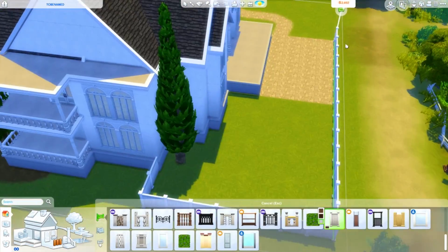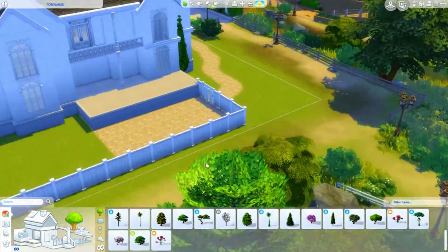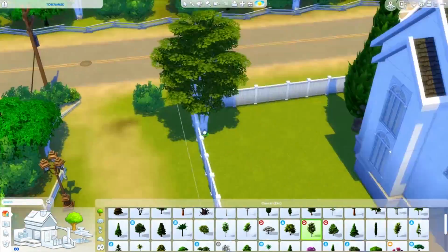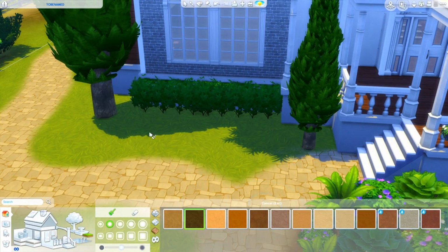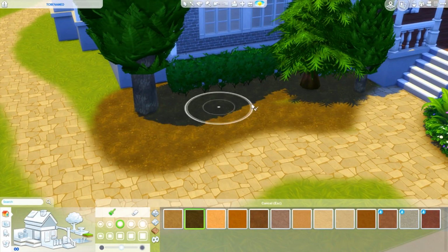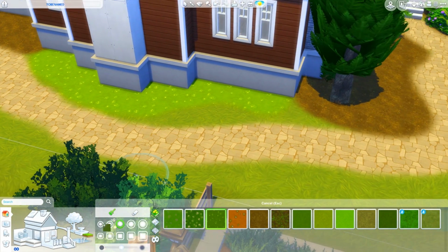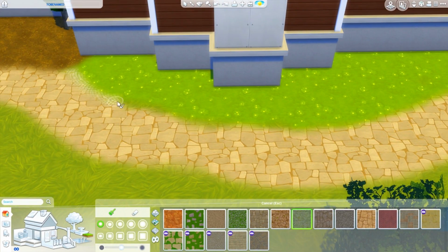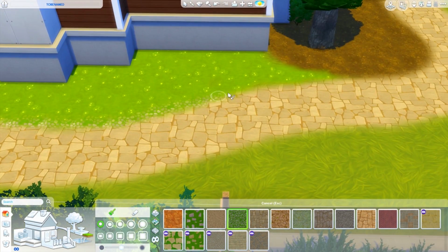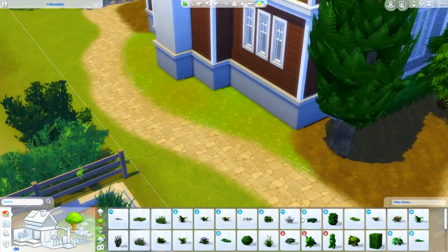Anyway, we have kind of simple landscaping here. I really want to improve my landscaping so much, but this is where we're at right now. I really want to do a build sometime soon that is super focused on landscaping to try and improve it. And I thought this build was going to be, but I feel like I didn't put as much focus on it as I had intended to. But I still think it looks nice.